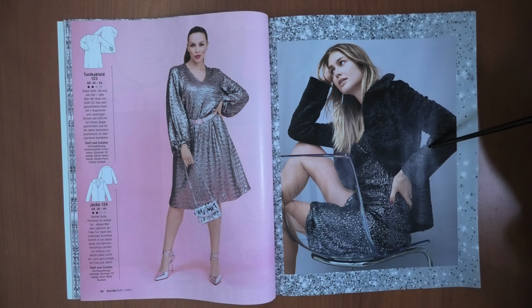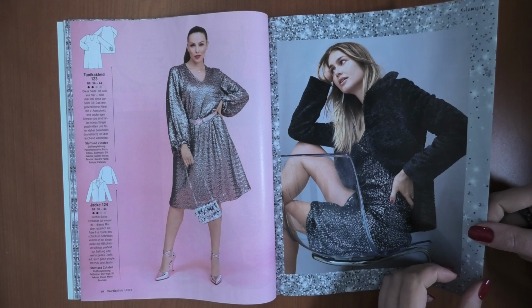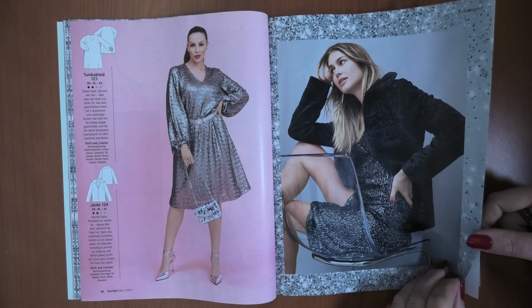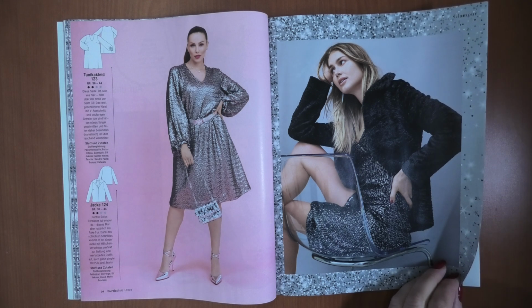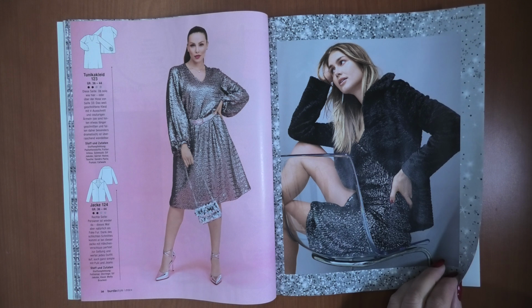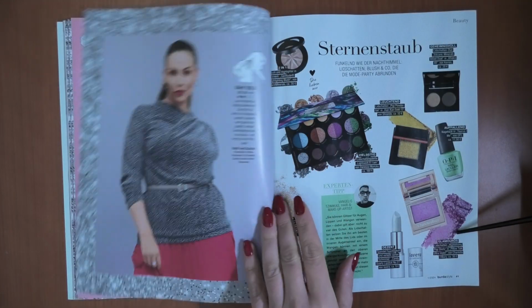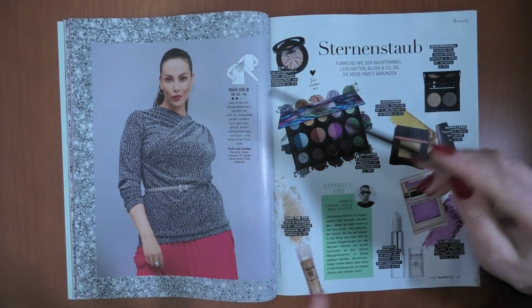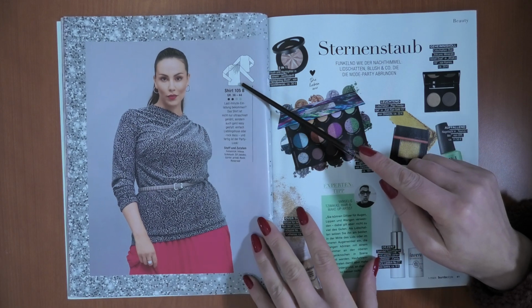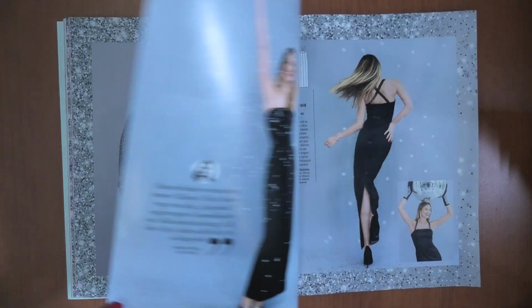Then we have here a fur little coat, which is kind of nice. And I wonder what kind of closure they have. I think it's one of those fur closures with hooks. Yes, that is closing exactly at the center front. This is nice. And then we have the top variation again of the dress we've just seen, but here it is made in one of the bigger sizes. This is going to size 44.